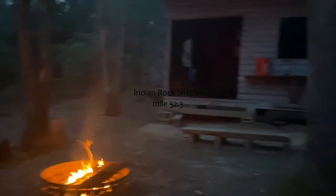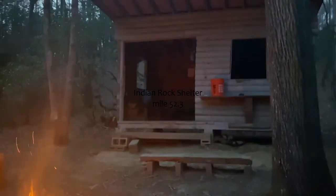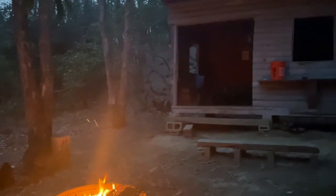I made it to the Indian Rock Shelter, had dinner. It was a really good day. It was 20 something miles and they were very hard. There were some road walks on it as well. All in all, on track with where I thought I would be.